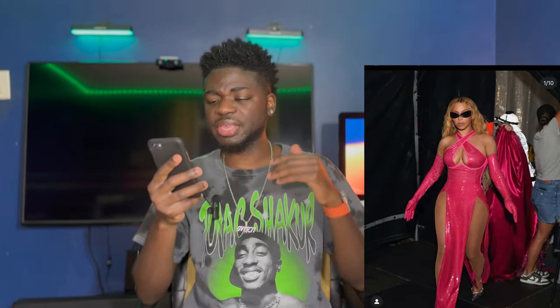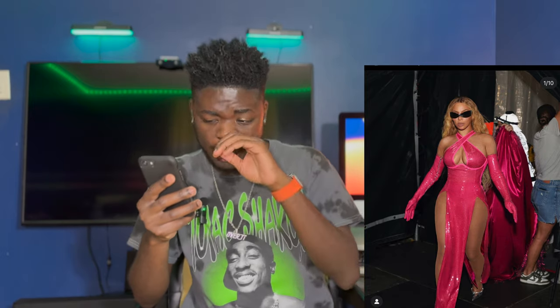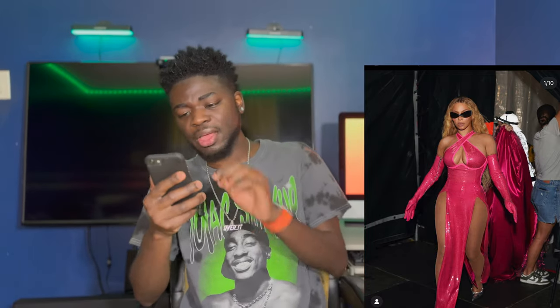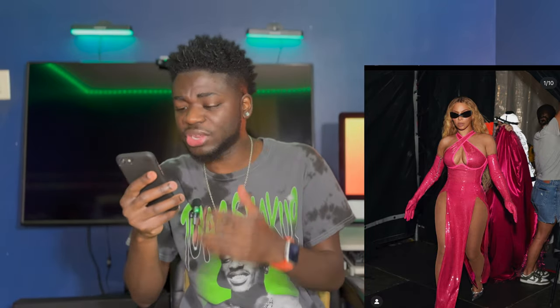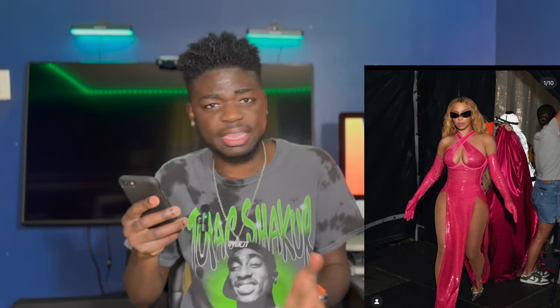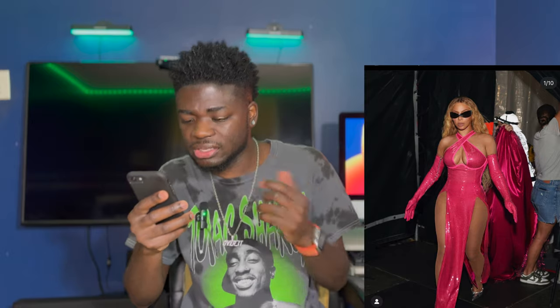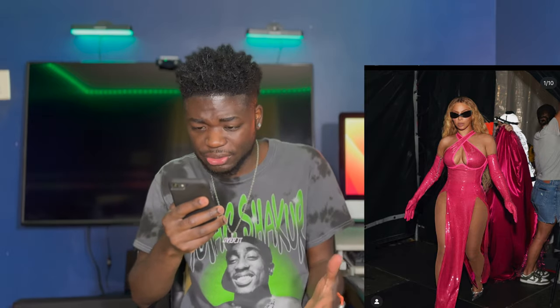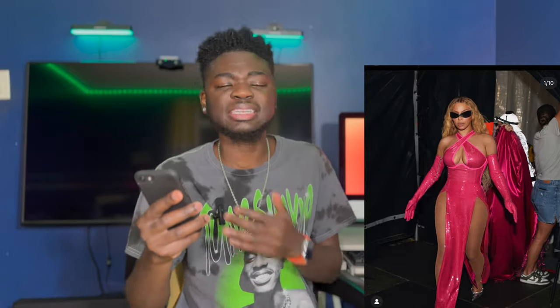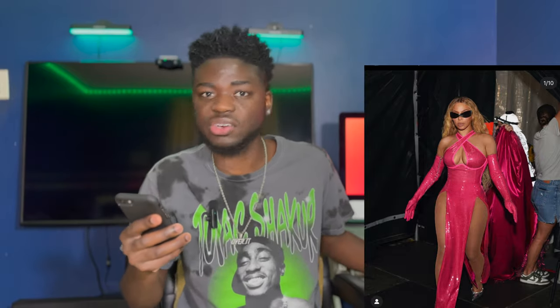So the first outfit y'all gonna be reacting to is this Beyonce pink outfit. Now, y'all, when she posted this on Instagram, I thought she looked like a beautiful pink princess. I ain't gonna cap. It's so different and so unique, and it fits Beyonce so good. I just never seen anything like this before. The way it shines, the way it glitters, and just the color of it fits Beyonce's skin tone so perfect. It's like everything is meant for Beyonce to wear.